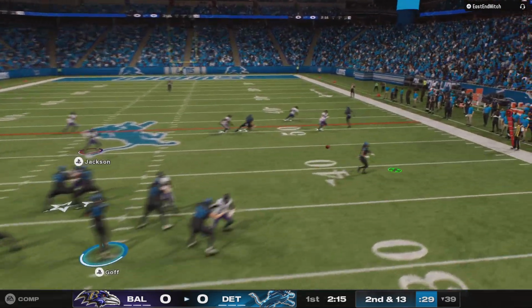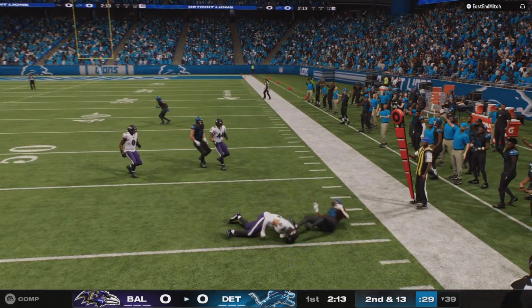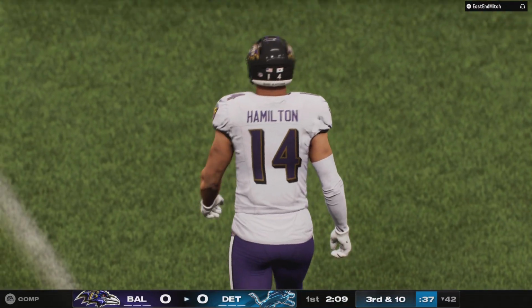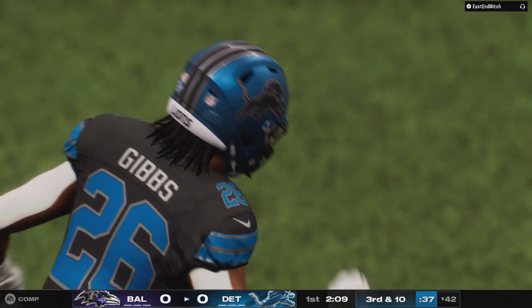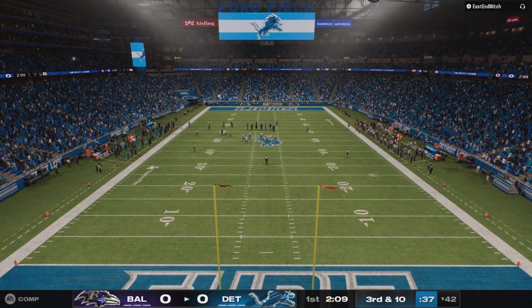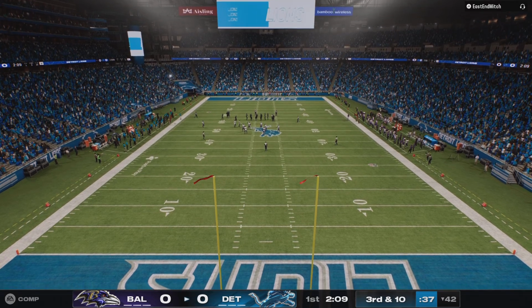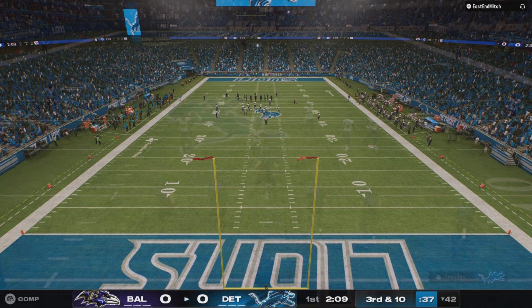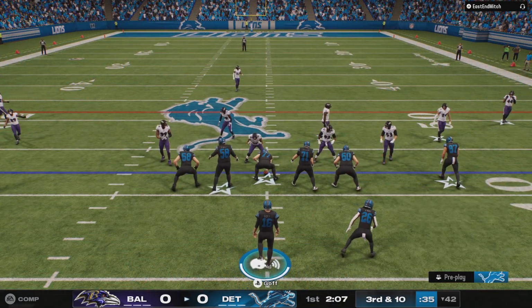Out of the shotgun, it's Goff. That'll be caught. It's Jahmyr Gibbs. They'll get maybe 3 out of that one, and it's going to set up 3rd down. Defensive coordinators preach all the time, play pass defense with vision. It's exactly the case here. They're able to rally to the ball, keep that to a short game. It is 3rd and 10.